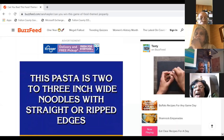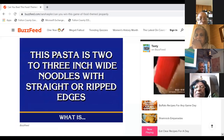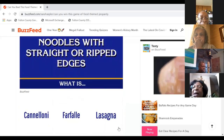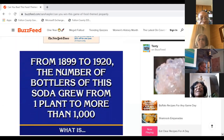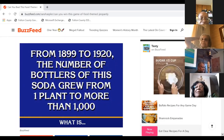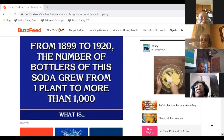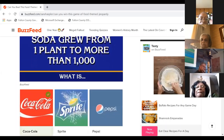This pasta is 2 to 3 inch wide noodles with straight or ripped edges. What is? Lasagna? Lasagna noodle. Yeah. Let's see. Cannelloni, farfalle, and lasagna. Correct. Oh, I might not have went hard enough for y'all. From 1899 to 1920, the number of bottlers of this soda grew from one plant to more than 1,000. What is? Coca-Cola. Correct.